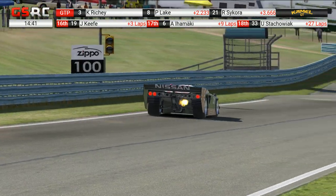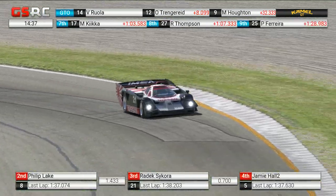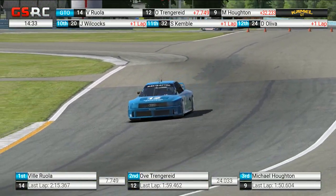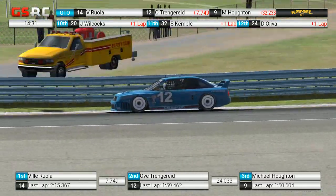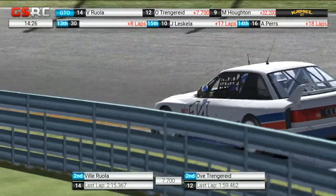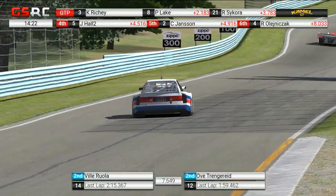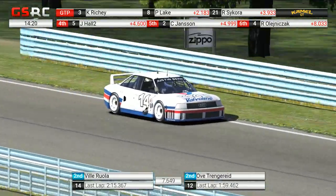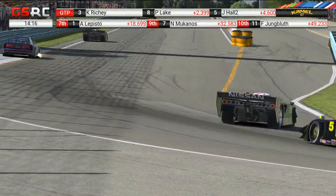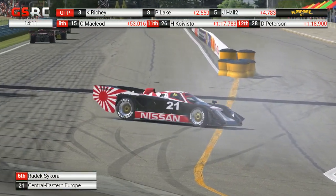Well, we're finished over in the GTO field, I can tell you that. Trangrade came in, had a nice clean stop, but it was a little bit longer than Billy Rola's, and Rola takes his spot back. So, down to the last 15 minutes of this 60-minute race, as we wait for our very last car to finally take his pit stop. And the prototypes, and Sakura might have to take it right now, as that Nissan goes around.